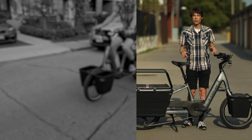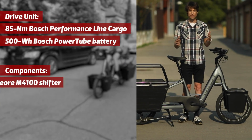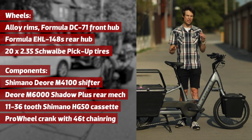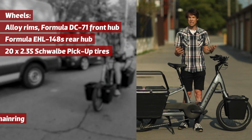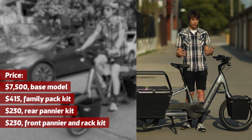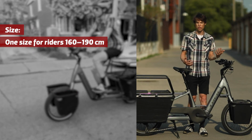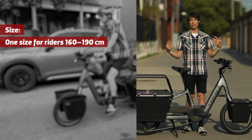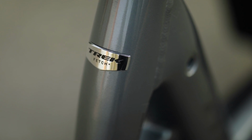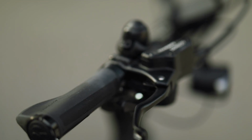The drive unit on the bike is the Bosch Performance Line Cargo. It can give you 85 Newton meters of torque. For context, that's in the range of many e-mountain bikes, so it's a lot of power when you need it. I found it very useful for getting started because the bike weighs a lot, your cargo adds a lot of weight, and so having that pedal assist really helps you to get into motion. It has a 500 watt-hour battery, so that's a lot of juice to power the drive unit.